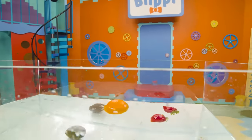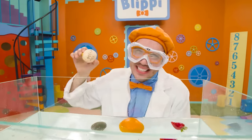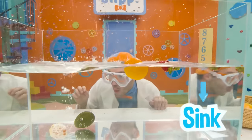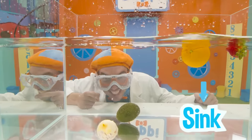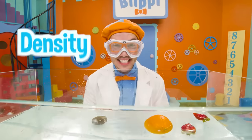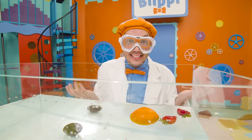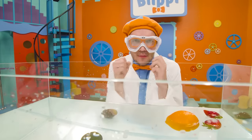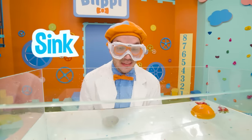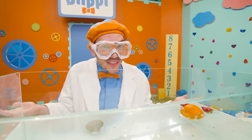Okay, let's try it. There's a little one, and it doesn't have its peel. It looks kind of silly. Ooh, let's see if it sinks or floats. Whoa! Did you see it? Yeah. We know something sinks or floats because of density. If an orange with a peel is kind of loosely packed together, then it's gonna float. But like the peeled orange, if it's really tightly packed together, then it'll sink to the bottom. Wow, that was so much fun doing a science experiment with you of sink or float.